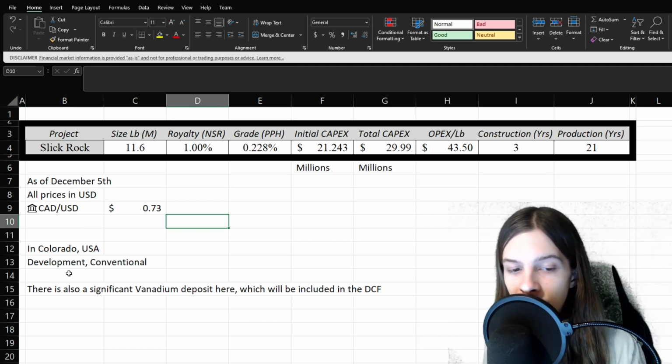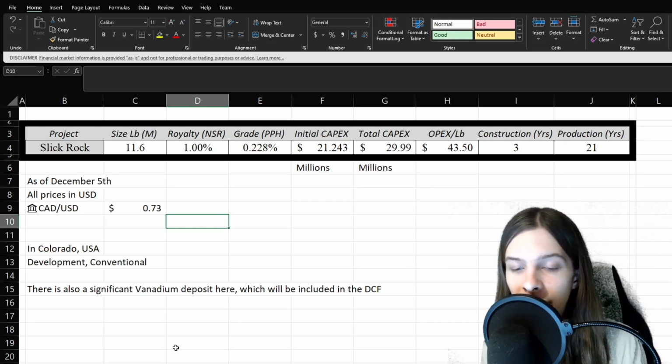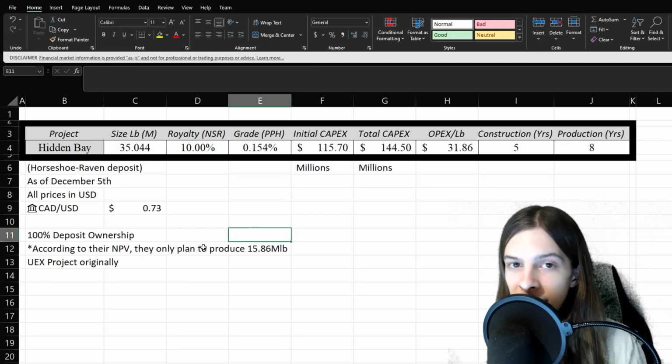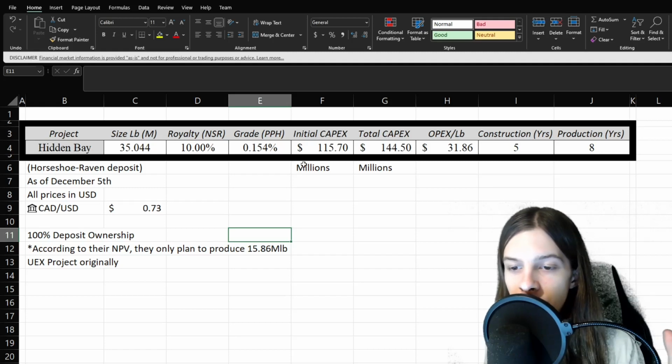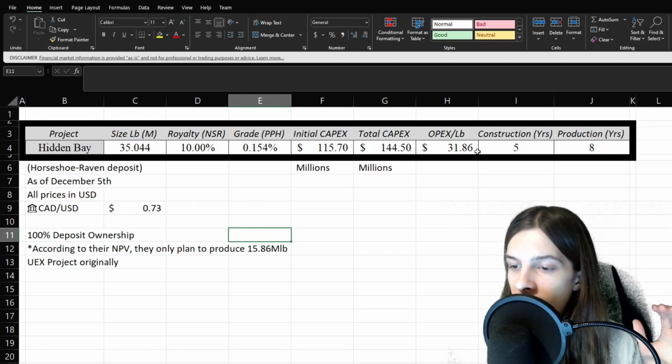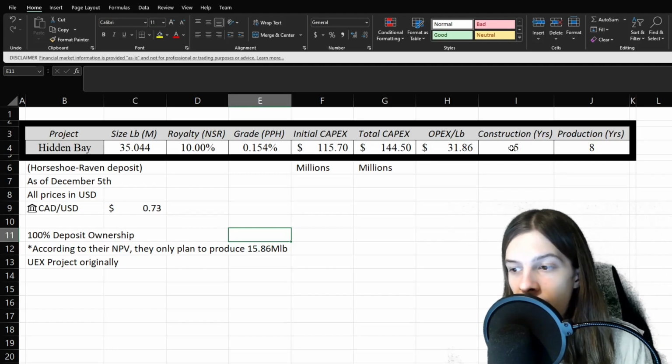Again, this is also a conventional mine, though all in Colorado. There's also a significant amount of vanadium here, which I don't really know a lot about, but I include that in the DCF. And this is something they got from acquiring UEX: 35 million pounds in the ground, a pretty high royalty of 10%, 0.154% grade, 115.7 million in capex, 144.5 million in total capex, and an OPEX per pound of 31.86. A little bit of a lengthier construction of 5 years with a fairly short production length of 8 years.